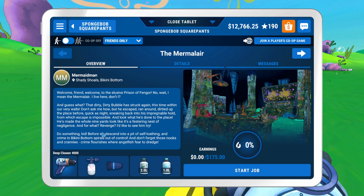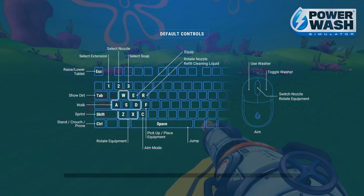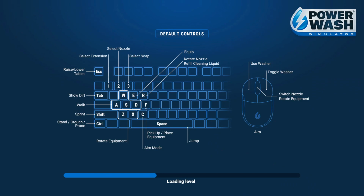And look what he's done to the place. He's made the whole place look like a festering nest of nitrogens. And for what? Revenge? I'd like to see him try. Do something, kid, before we descend into a pit of self-loathing and crime and Bikini Bottom spirals out of control. And don't forget those nooks and crannies. Crime flourishes when angelfish fail to dredge. That's a whole tongue twister when I'm trying to read for them.